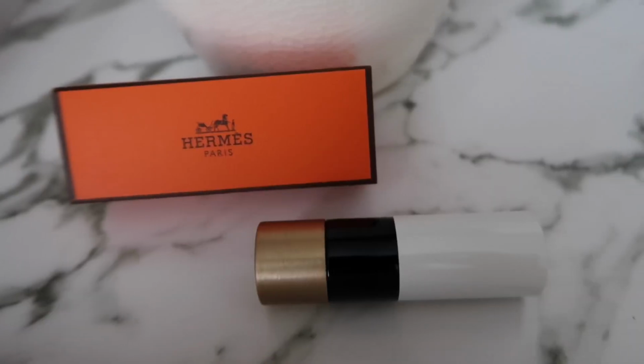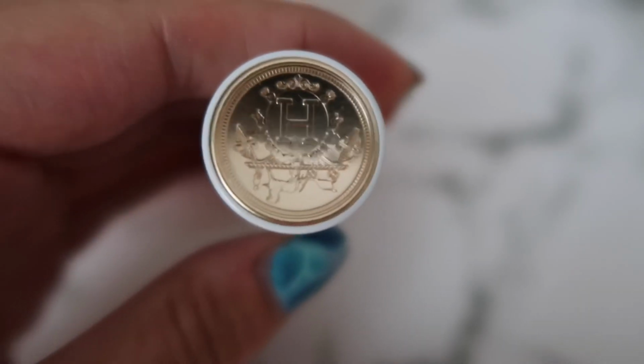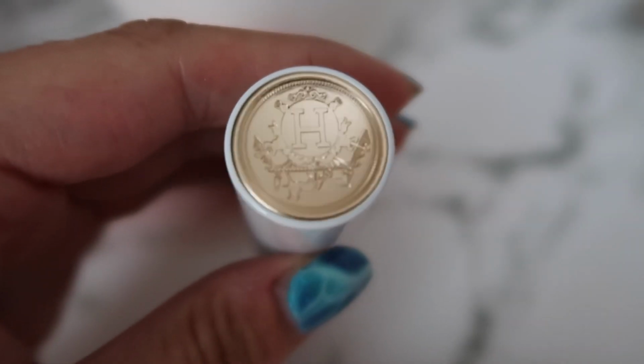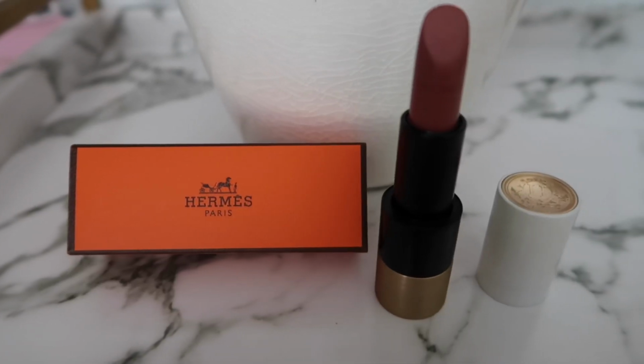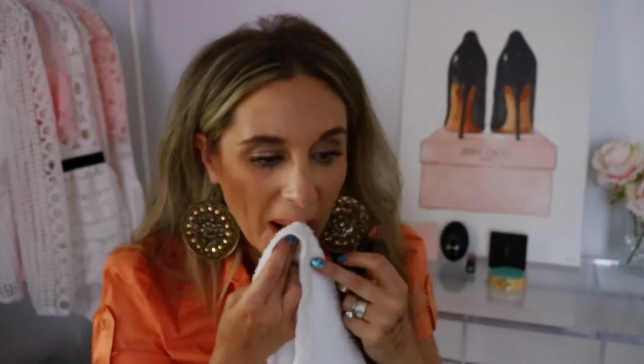It's a striped package. It has the white, the black and the gold, and then the top is the coin. It's the H. It's just really beautiful. And again, I have it in the shade 13. The thing that's neat is you open it and it's magnetic, which is really cool. But this color, again, is a really mauve-y tone. Again, that's my favorite. And this is Satin. So I know that I already have one on, but I want to try this on for you. Before the sun goes down, let me go ahead and try to put this on.